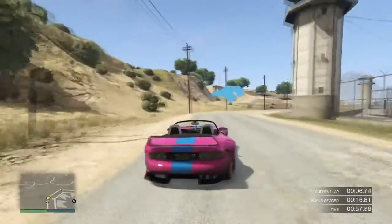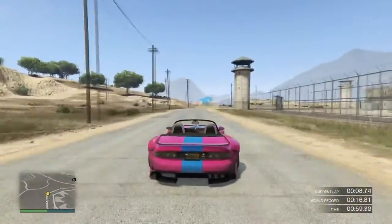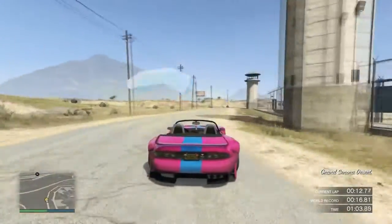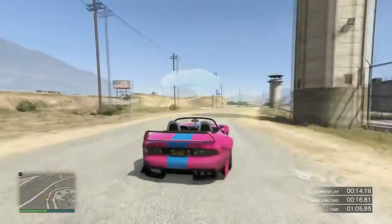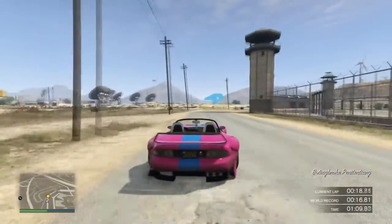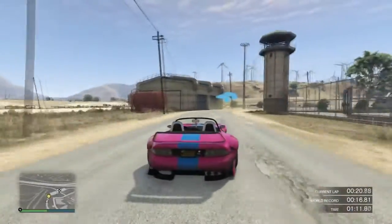So the rumors are true. Rockstar did something to improve the performance abilities of the 900R. So I think this is a lot more impressive than it was a week ago when it first came out. A week from today, obviously. So here we go. Let's see how we do.